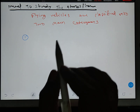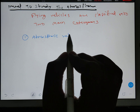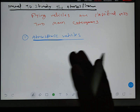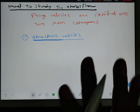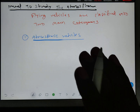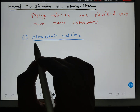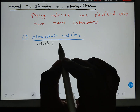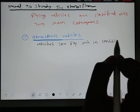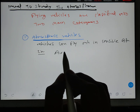First category is atmospheric vehicles. Just an example is enough. Those vehicles are going to fly only within the atmosphere. Atmosphere means sensible atmosphere, where sufficient oxygen is there for propulsion. So these vehicles can fly only in the sensible atmosphere.